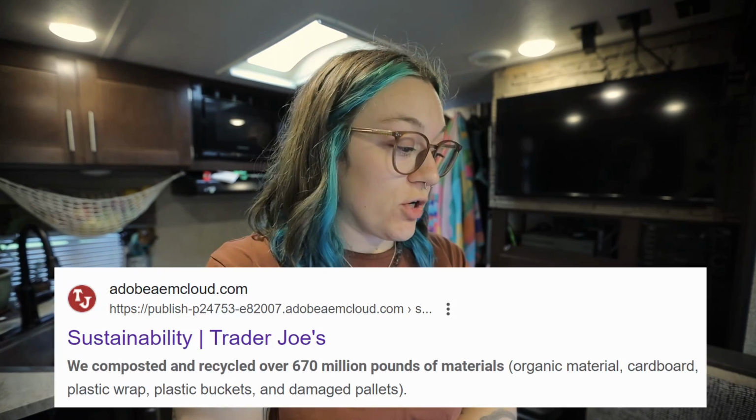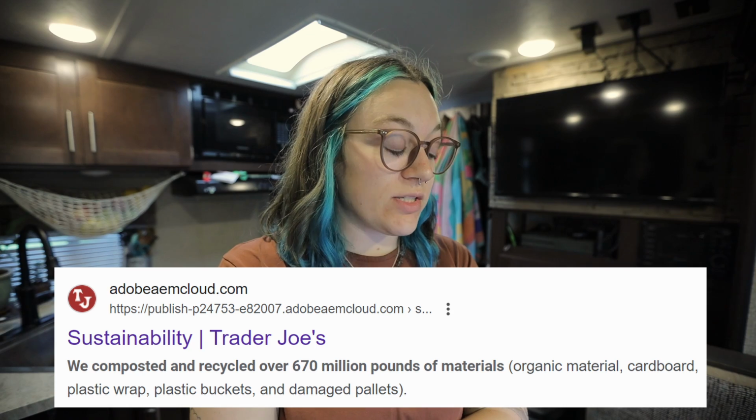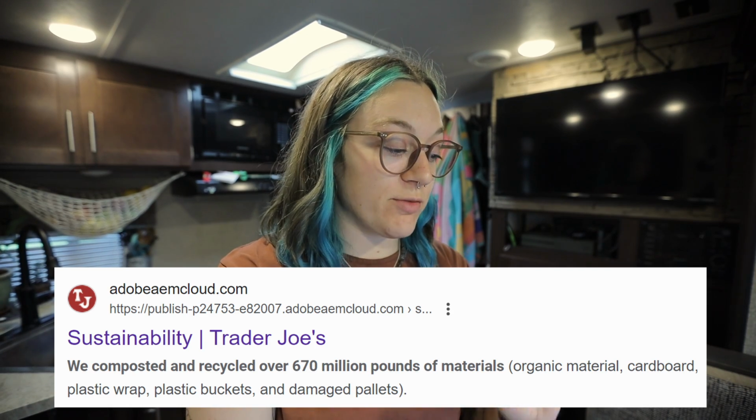I was all excited about the stats, and now that I'm reading it, the stats are bad. This is from 2020. Trader Joe's composted and recycled over 670 million pounds of materials. Now, why is this greenwash? And that is because they're just giving us a blanket statement. They're not disclosing their total amount of waste. Because cool, that is a lot.